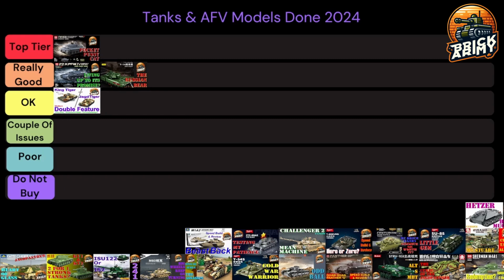I'm going to be generous, and I'm going to put it in really good. Now, Slubin, the Type 99A. Oh, I had problems with this one. This was the one that I was missing loads and loads of pieces really early on in the build, and had to wait about 2 months for Slubin to send me the missing bits. But then, once I made it, I loved the tank.